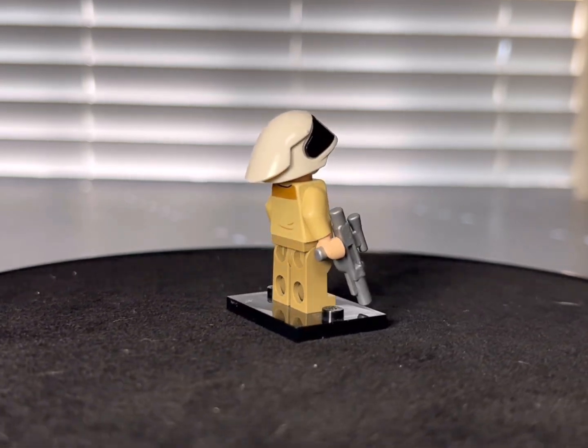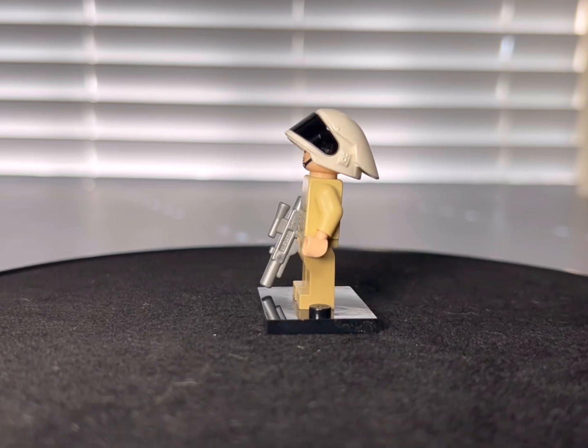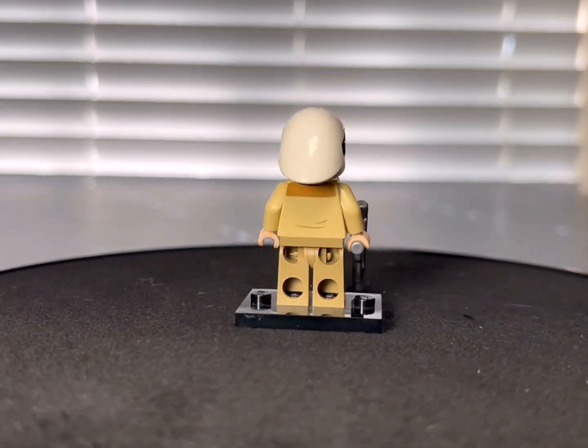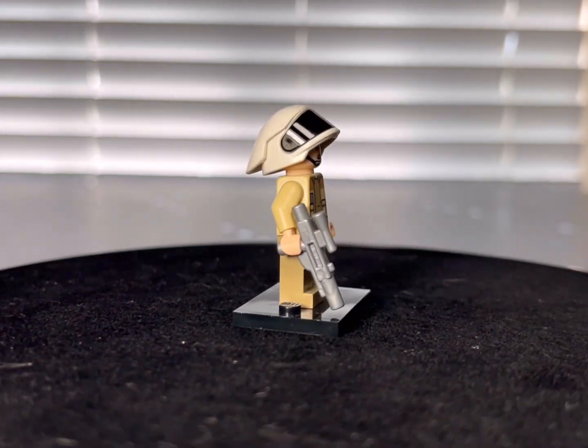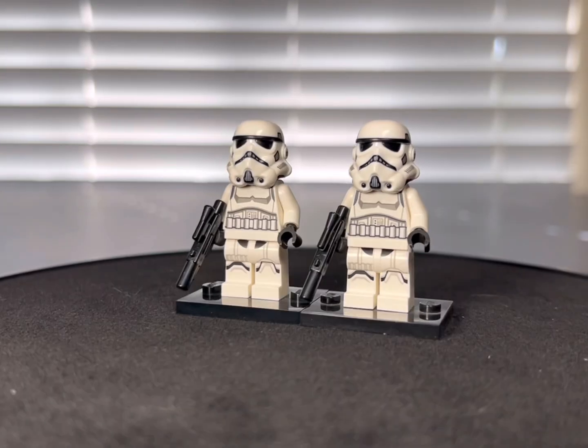Next, we have Captain Antilles. He's got some fantastic printing, some nice silver on the vest and the belt, and it is a great figure. He's got 2 facial expressions, a scared one and more of a happy one. It's very nice to get this guy in the set.